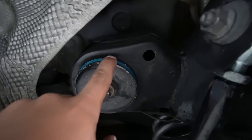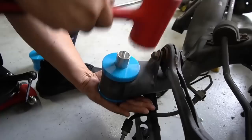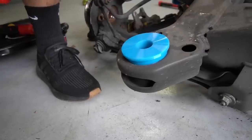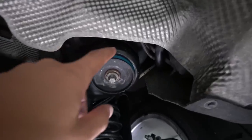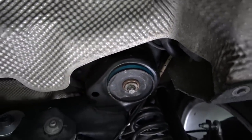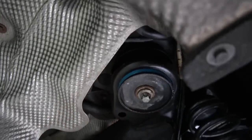We did change the subframe bushings to poly ones. They were pretty destroyed. They were falling apart anyway. So we went with poly ones, greased them up a little bit so we don't have to be up there anytime soon. I went with the softest compound you can get, so they're not extremely rough. They're pretty close to rubber, just a little bit stiffer. So you still get a performance boost, but they're not entirely bad.